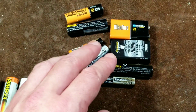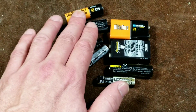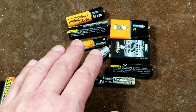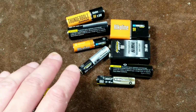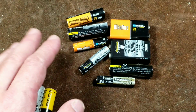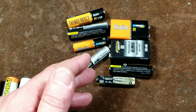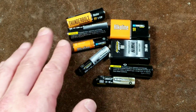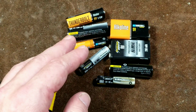But there's a dirty secret. That dirty secret is alkalines share a shameful similarity to lead-acid batteries. That similarity is that when you run them hard, say electric remote control cars, high-power flashlights, things that will suck them dry in a couple of hours or just a few hours, they don't actually deliver that full capacity.